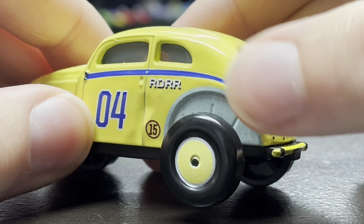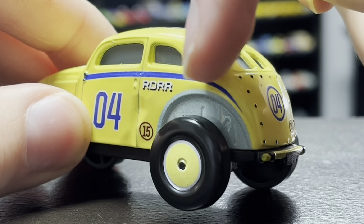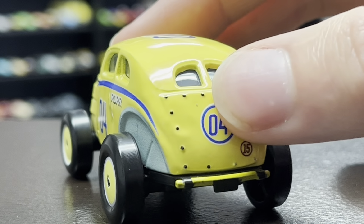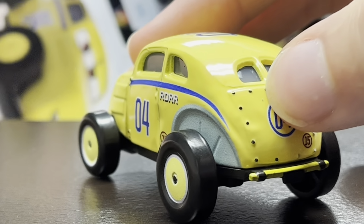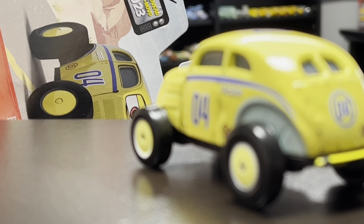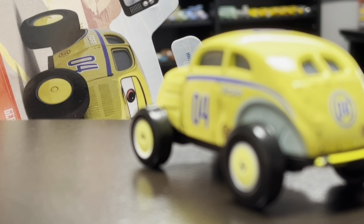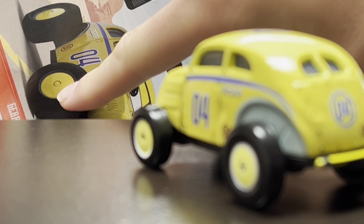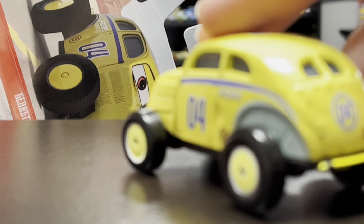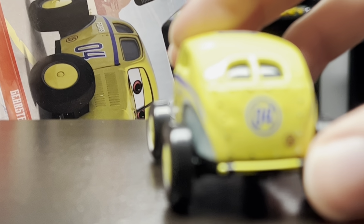Some people were complaining about this back tire too, like the back wheel well, where the wheel well would be. I don't know why though, because looking at the artwork here, it looks like it's accurate, so I don't know why anyone would complain. But by the way, there are those little rivets in between the tires too. Just to note that I wasn't trying to play a fast one on you.